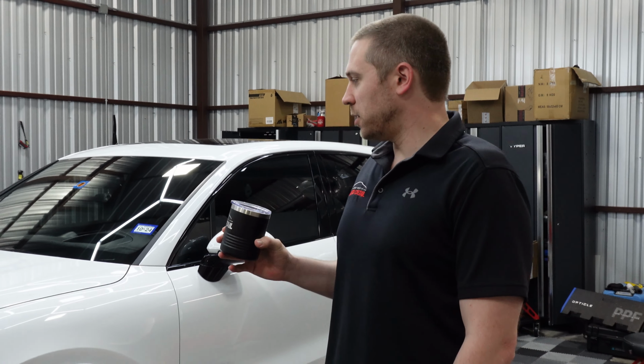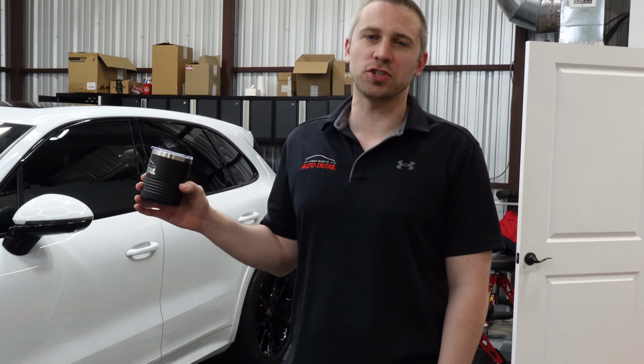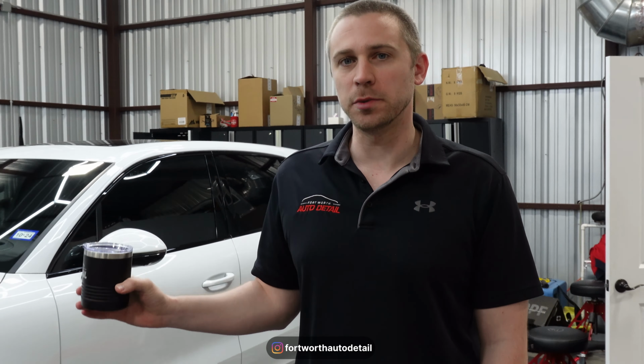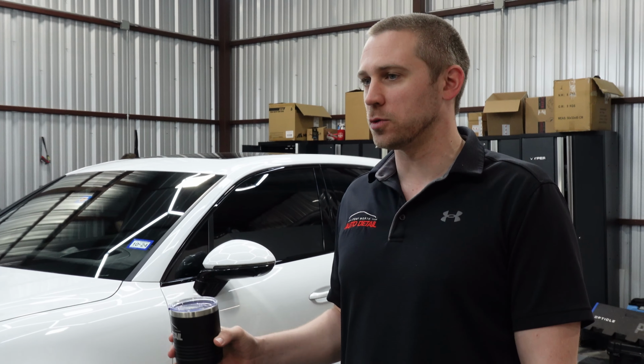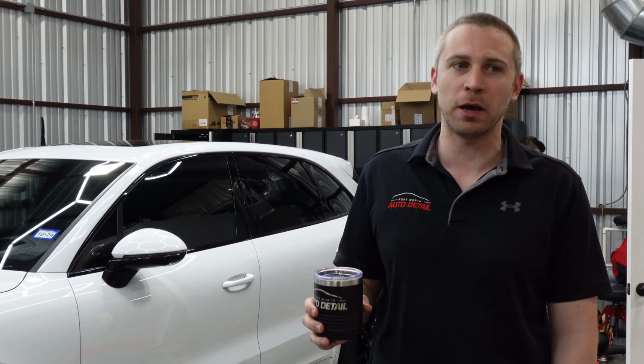All right, so here we have this Porsche Cayenne GTS. We're gonna get it polished and ceramic coated. We're just gonna be doing a one-step polish. It's white, so it doesn't need a ton of correction. So we're really just gonna be trying to bring out the gloss. And then we're just doing our three-year coating on the paint.